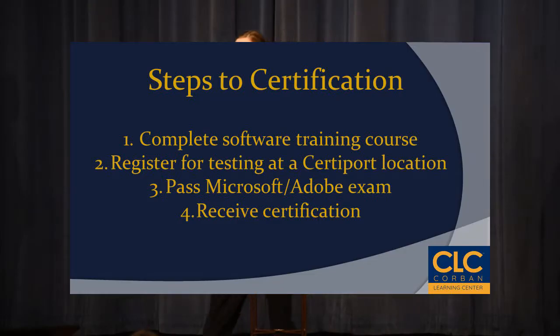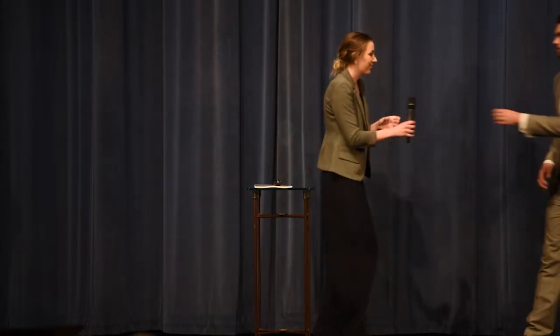So these are the 4 steps of certification a student has to complete. First they receive their instruction, then they can register to take an exam, and upon passing that exam, they receive the certification and the bragging rights in their interview to say, hey, I know my stuff. So now we're going to pass it off to Caleb.